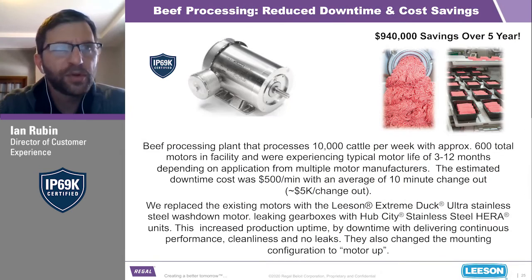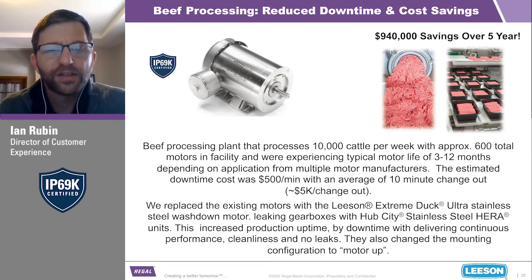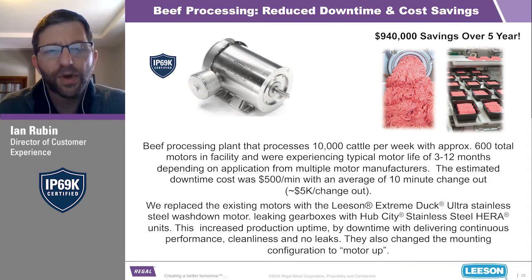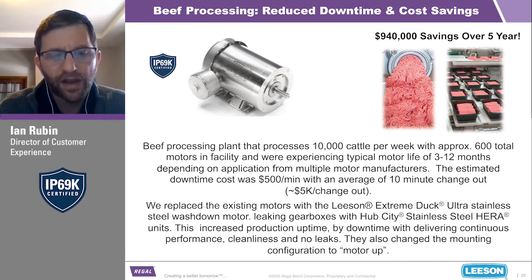The next example we'll show is in a beef processing plant with the Leeson washdown motor. So they were processing 10,000 cattle per week and had 600 motors in the facility, and their motor life was 3 months to 12 months. So those 600 motors, some of them were replaced multiple times in a year, and they were experiencing downtime costs of $500 per minute, and they averaged 10 minutes to change out a motor.